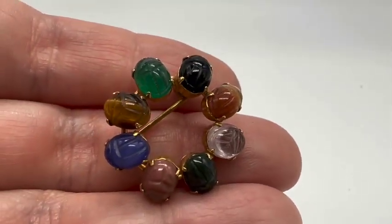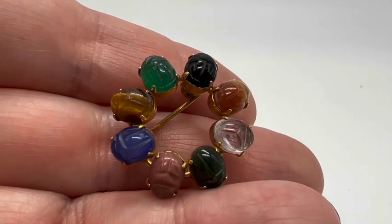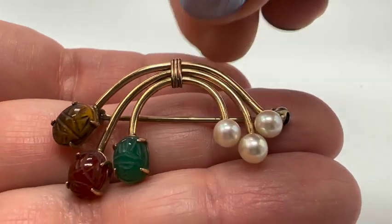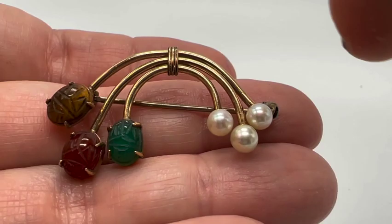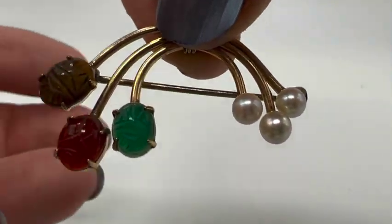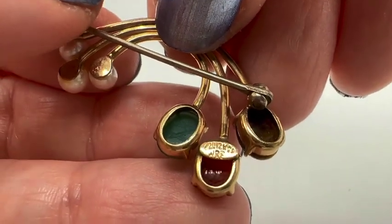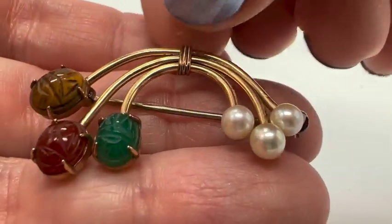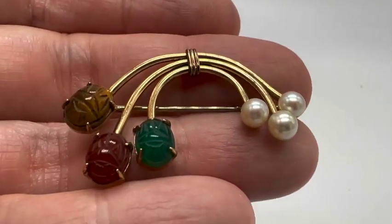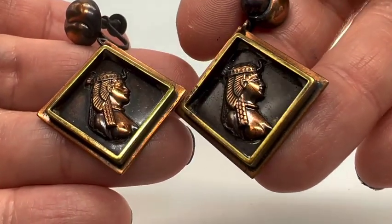I love all the colors. I think that one's really cool. This one would look really good on a scarf, I think, or on a lapel. And then this one, I really like the form of this. I think this is very interesting. It's kind of artistic, you know. And it's signed WRE. There's the gold-filled thing. I love that one.